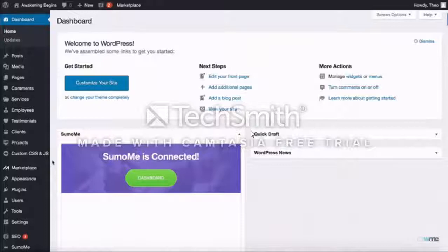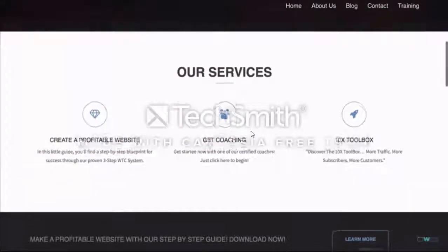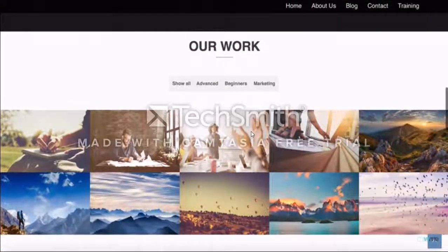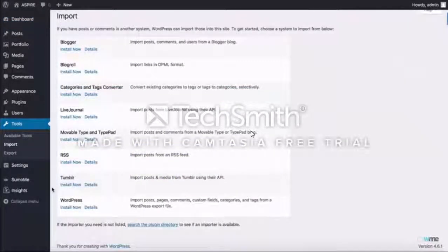Now you need to upload the demo content, which will give you everything you need to be able to create your beautiful website. It will add these sections to the website, so then all you do is customize them to how you want. So to do this, you just go to Tools and then click on Import, and you're looking for WordPress here, so install this.